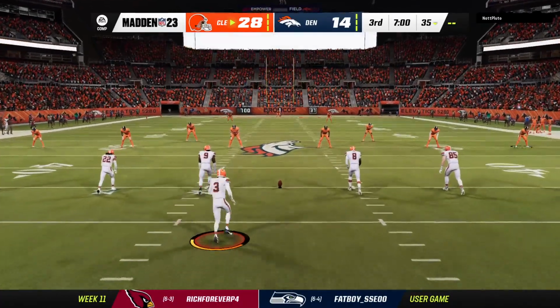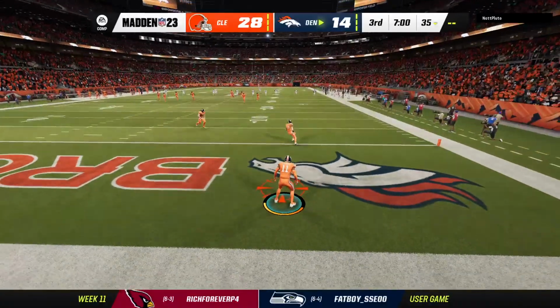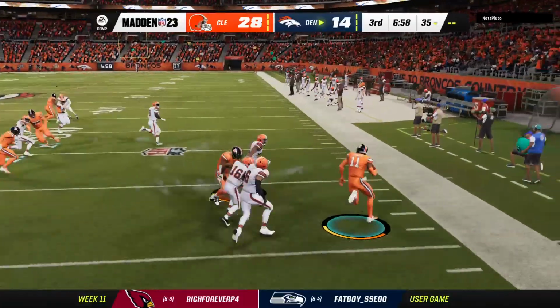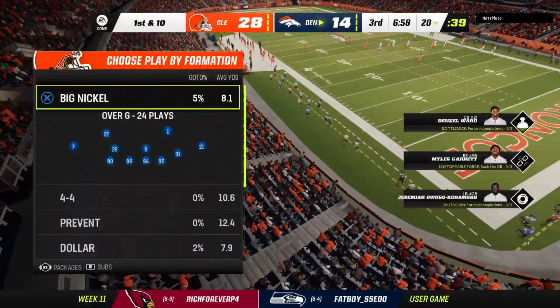It'll be the Broncos getting the football first in this second half as they trail, and we are back underway. And here comes a return from the middle of the end zone. And he's going to be out of bounds here right at the 20-yard line.